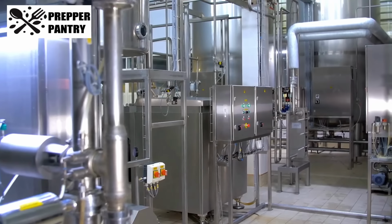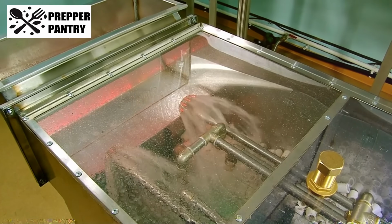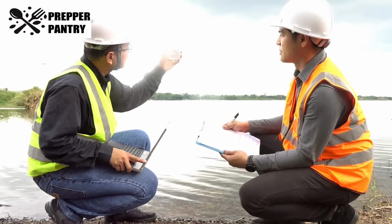Here's what's crucial in 2025. These aren't your old-school filters anymore. The latest models are using advanced nanofiltration technology that removes not just bacteria and parasites, but also those emerging contaminants we're hearing about. You know, those forever chemicals and microplastics that are all over the news.